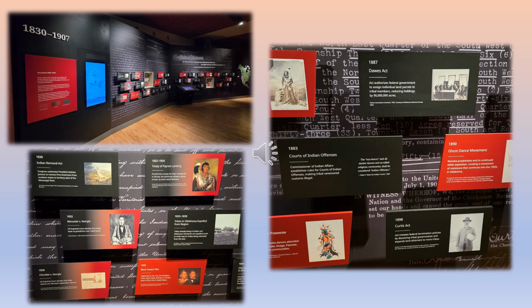67 tribes were relocated to what is now called Oklahoma. Reservation boundaries were drawn, erased, and redrawn. The 1887 Dawes Act was another blow, and it broke up communal land and forced individuals onto accepting private allotments. Over 90 million acres were lost. This was a calculated attack on tribal sovereignty.